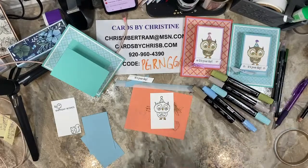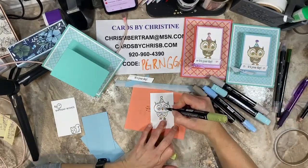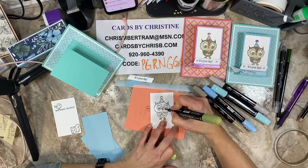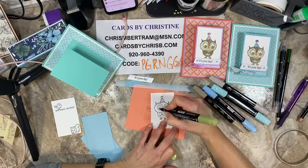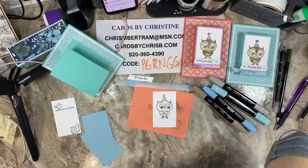Let's get his little tootsies and his nose. That's it for that. Then we've got the green for his eyeballs. I like the owl with green eyes. He's pretty. Or she. Well, this one's going to be the boy, because I got a blue base. All right, that's it for the green.